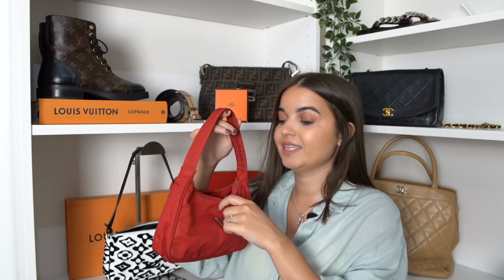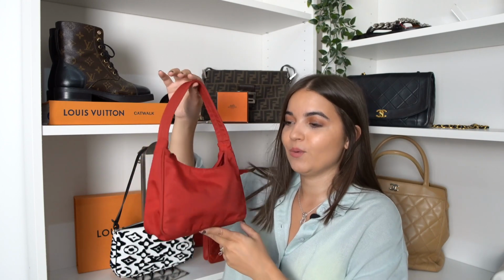So this one is the Prada nylon bag. This time we have a red one. We used to have a yellow, a black, and a blue one, like two blue actually, dark blue and royal blue. This time we have a red one. I'm really excited about this one. Very cute, very Christmas vibe, I would say.